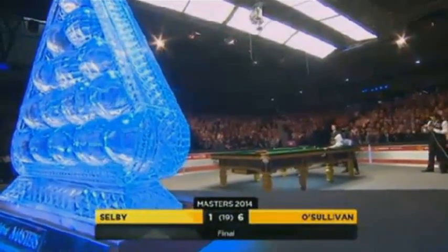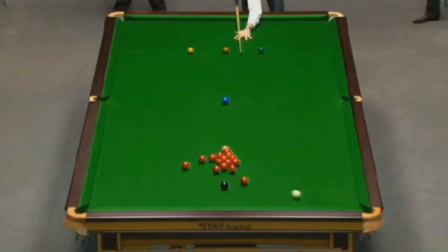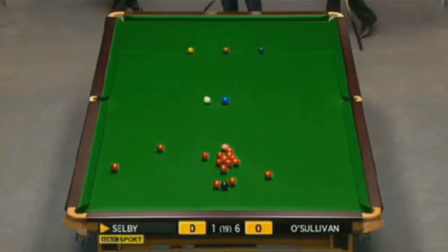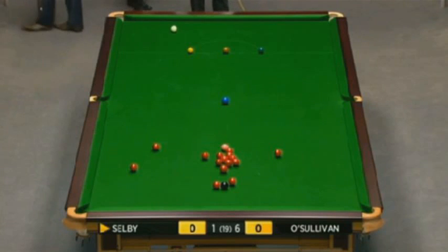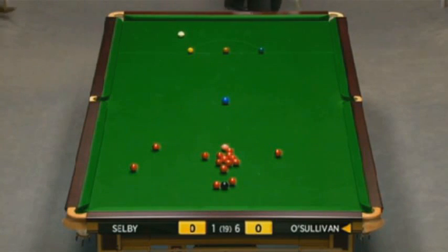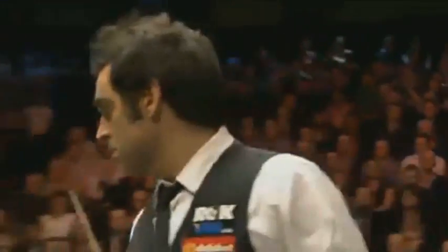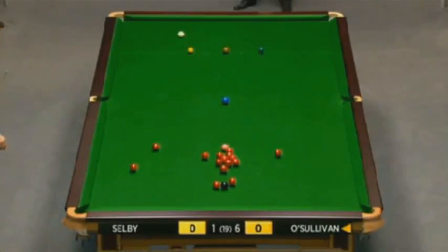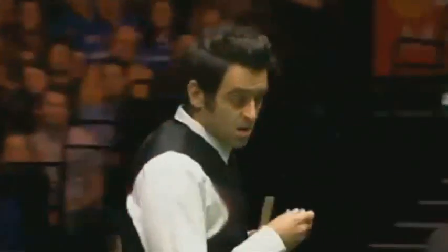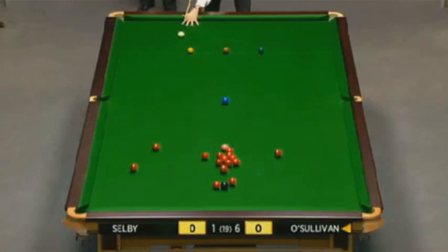Thank you. The final frame of this session, Mark Selby to break. Yes, so Mark Selby breaks off, and well, they're all big frames in the final, but this one would have been huge if Mark Selby had won the last one. If he'd got out of the session 5-3, it'd have been some performance. But as for Ronnie, well, the worst thing that can happen to him, he'll only have a 4 frames lead, even if he loses this one.